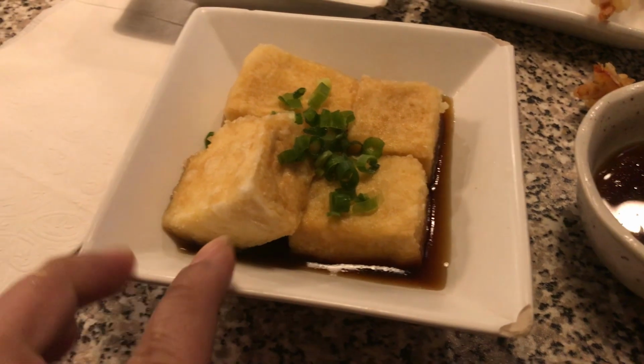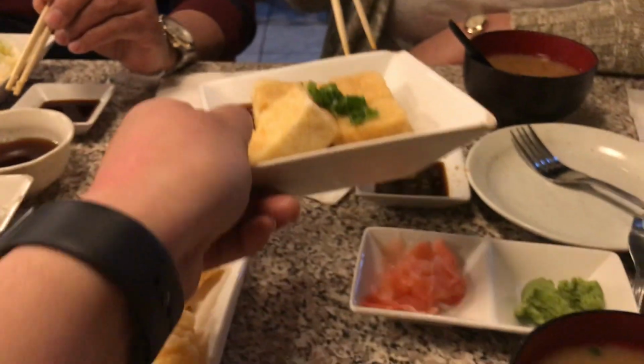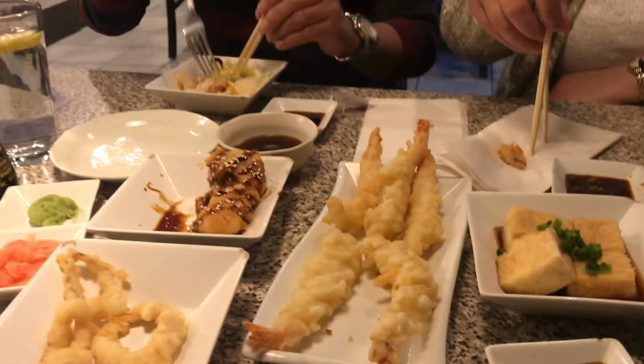Yung tofu, masarap ito. Matcha ilis. Ano mo ito para matatanggal natin ito? Okay lang yan. Ay, walang paglagyan. Kukunin niya yan pag nakita niya wala.